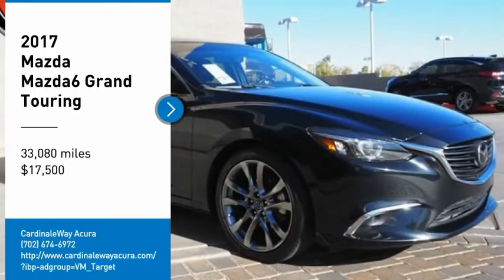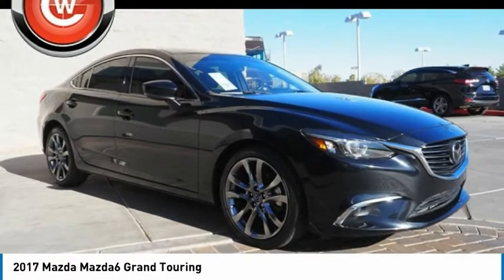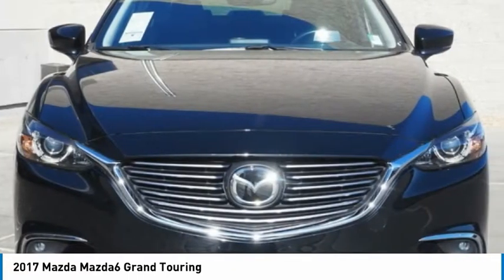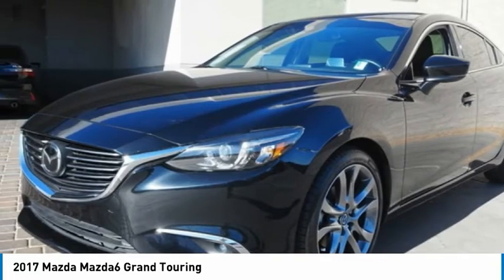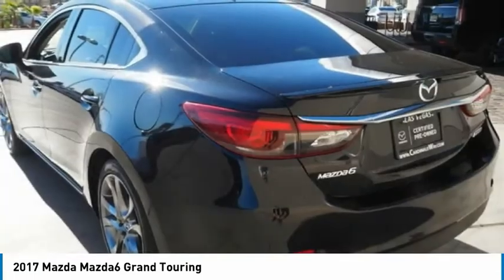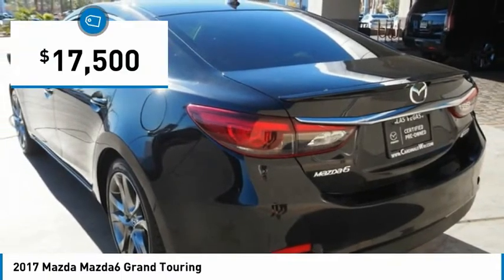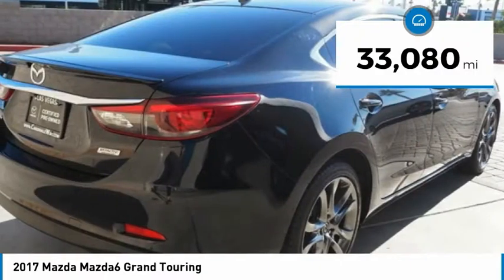Take a ride in the 2017 Mazda 6. Exceptionally stylish and fun to drive, the Mazda 6 has quality, dependability, and reliability at the heart of its design. This acclaimed sports sedan appeals to your senses and your wallet and is priced below $20,000. This vehicle has less than 35,000 miles.